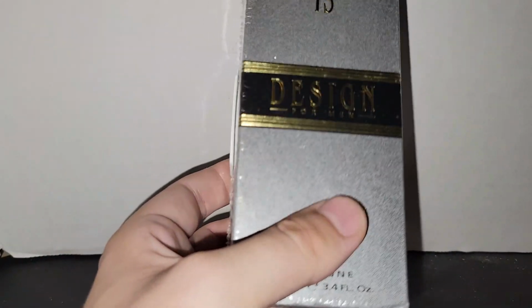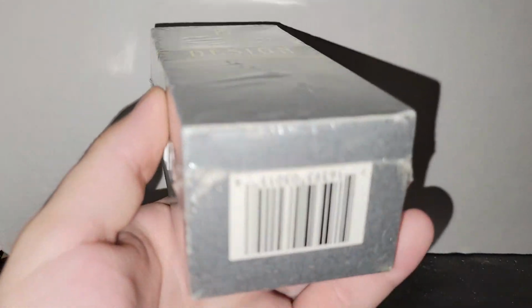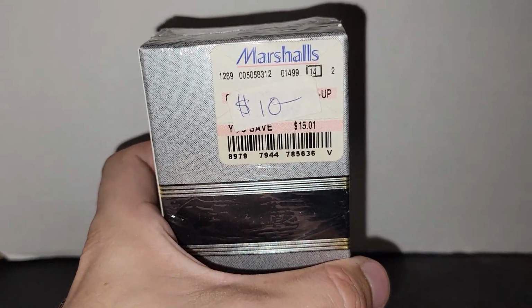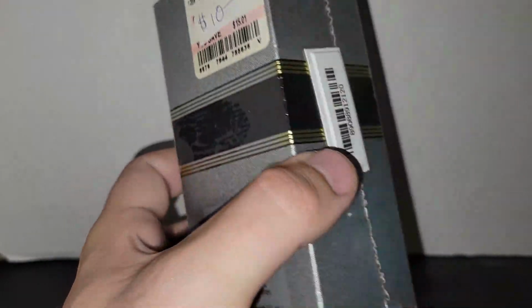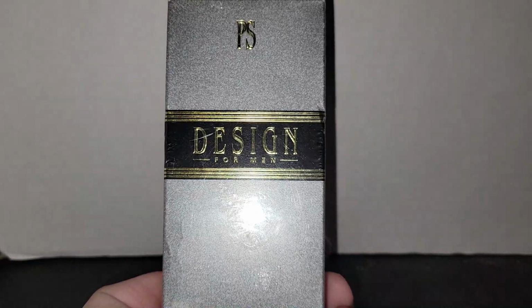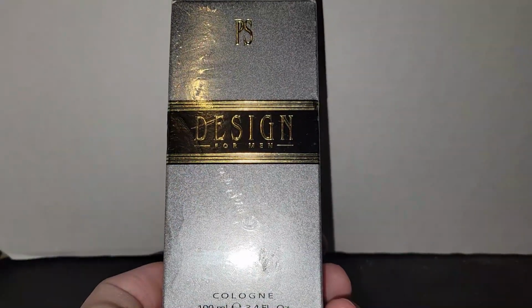So this is not old. This is Paul Sebastian design for men. It originally was sold at Marshall's for $14.99 ages ago, because that is a really ancient sticker. And this cologne, brand new, in the box, should sell for about $100. So that was definitely worth picking up.